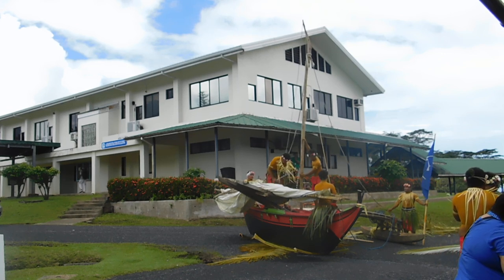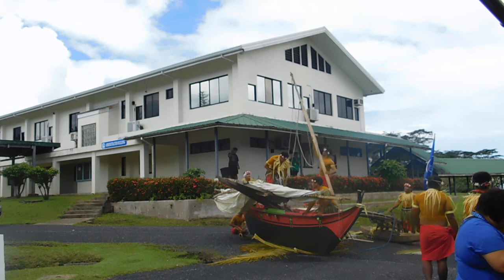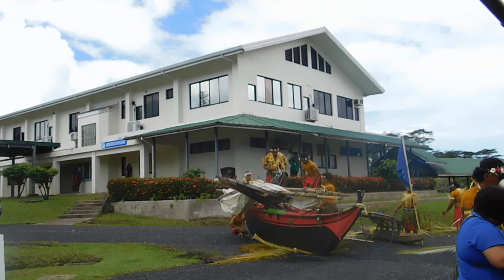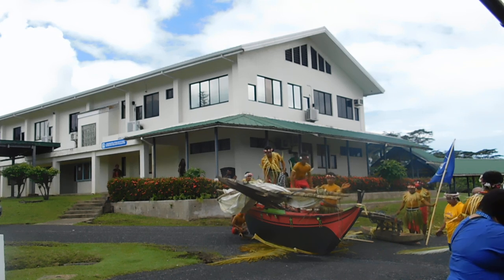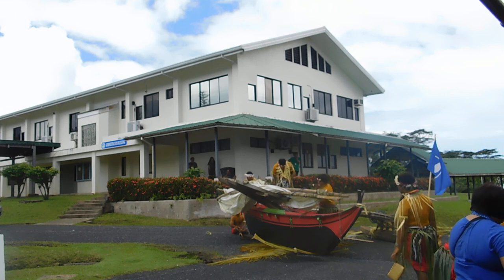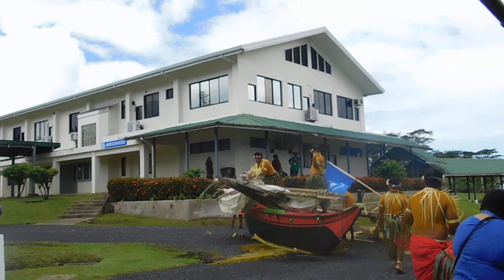Now, the mast will be taken down by this strong, big guy here. Look at him, his muscle is really very strong. Okay, so that completes the canoe raising of the sail. Now the boys are going to prepare to take back the canoe where it was prior to this demonstration.